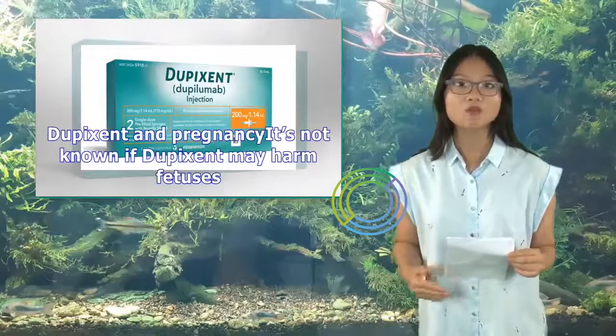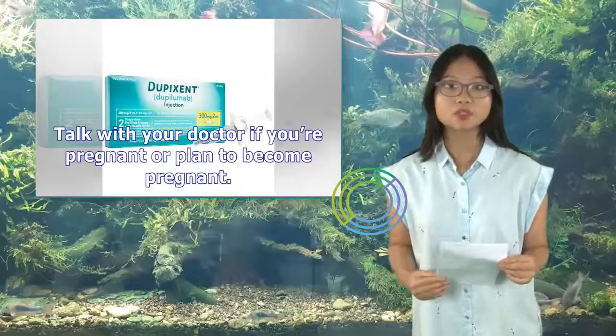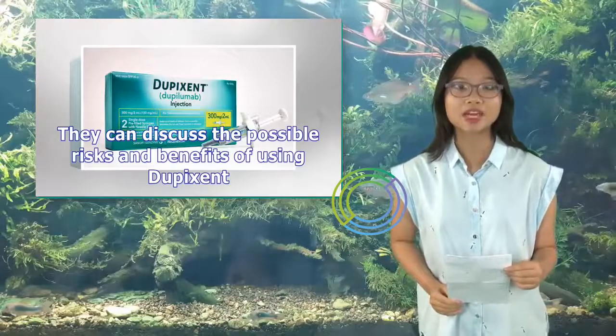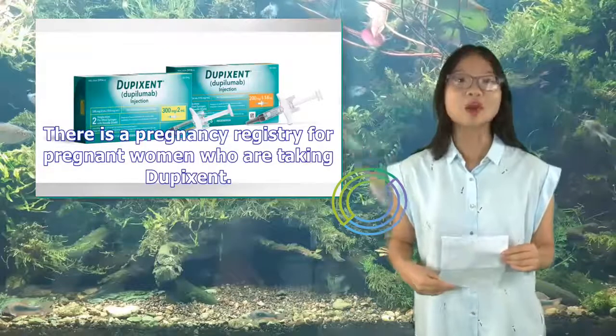Dupixent in pregnancy. It's not known if Dupixent may harm fetuses. Talk with your doctor if you're pregnant or plan to become pregnant. They can discuss the possible risks and benefits of using Dupixent. There is a pregnancy registry for pregnant women who are taking Dupixent.